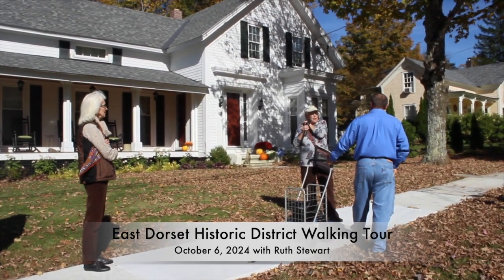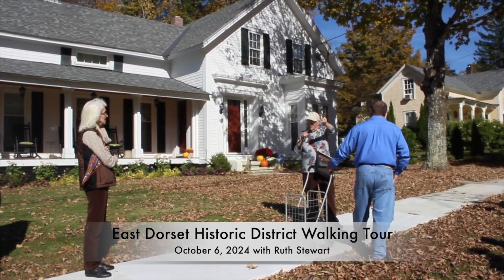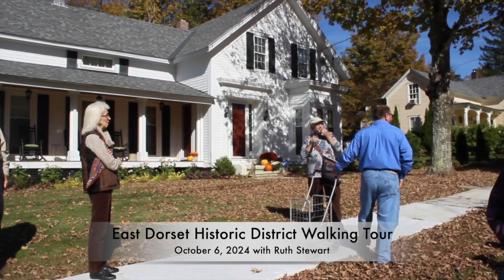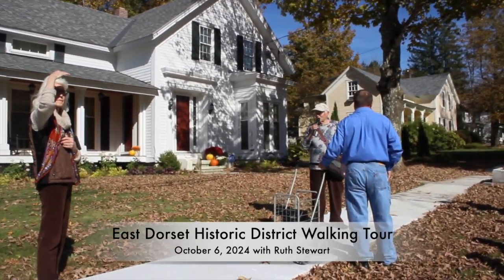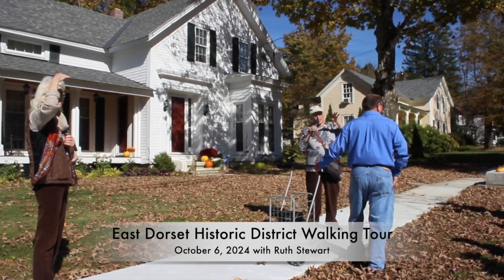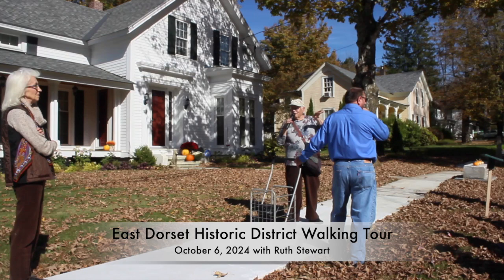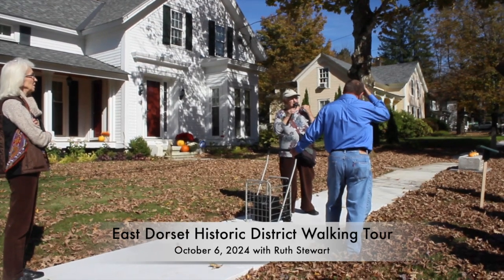There was another school on Mad Tom Road. There was a school in South Village in East Dorset. All of those kids came here. I'm not sure what the date was on that off the top of my head, but anyway, it had 2 classrooms in the bottom and an open floor with a stage on the top, which was used for community events. And there's quite a bit of information at the Dorset Historical Society that talks about some of the events that were up there, plays and Memorial Day events, etc.